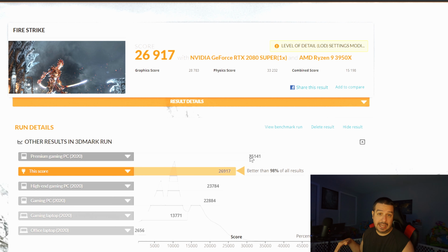My PC was 3,000. If you want to get up to 35,000 in Fire Strike, then you're probably going to have to have some form of SLI. You're going to have to have dual GPUs, and they're probably going to be 2080 Ti's. That is, not many people have SLI 2080 Ti's. It's overkill, and quite frankly, it seems like dual GPUs like SLI and Crossfire are simply dying out. So I'm really, really happy with this 27,000 Fire Strike score, as it is in the top 2%.